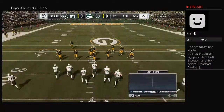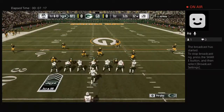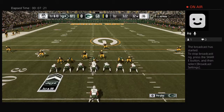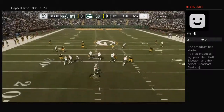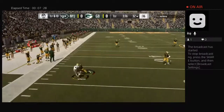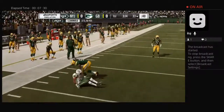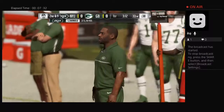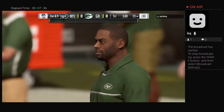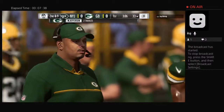From the 32 now, here's 1st and 10. They go play action here on 1st down. He's going to flip one out here to his running back. And he'll get it up to the 33-yard line. It'll be a pickup of only a yard, and that'll make this a 2nd down.